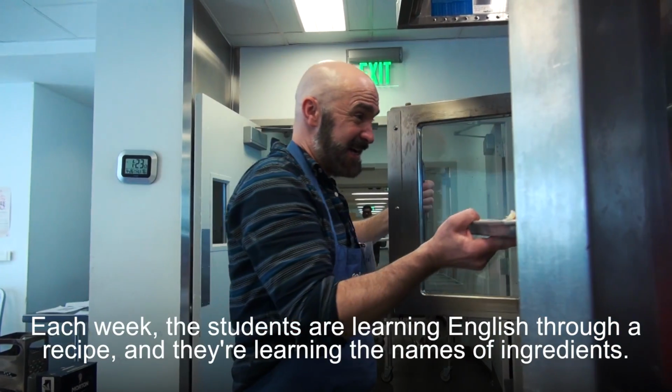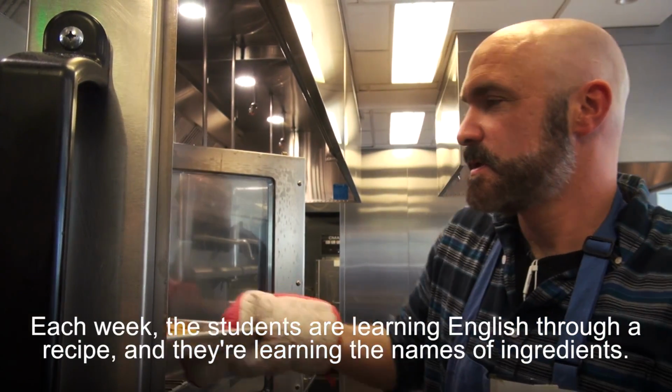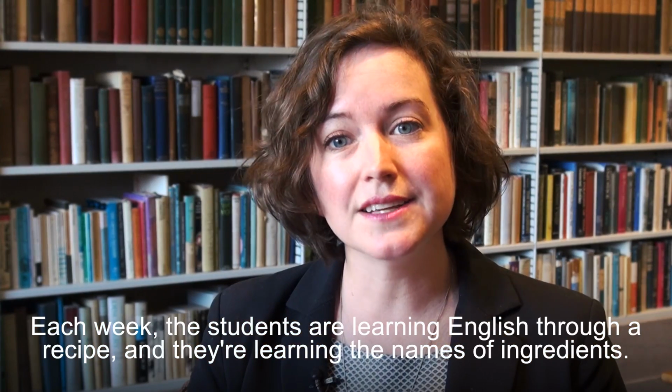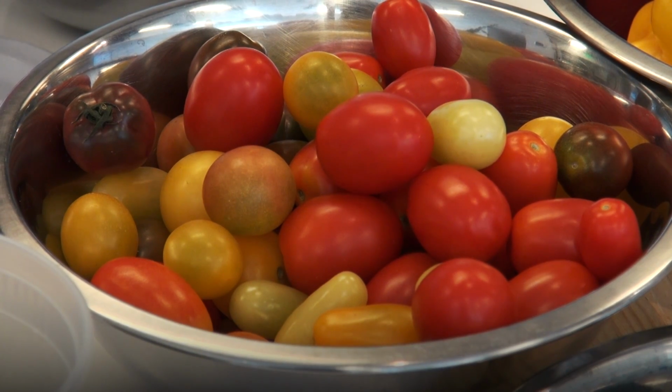Each week, the students are learning English through a recipe, and they're learning the names of ingredients, they're learning where to buy the ingredients, they're learning how to navigate a grocery store.